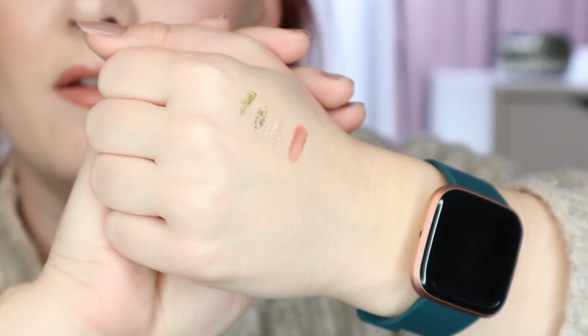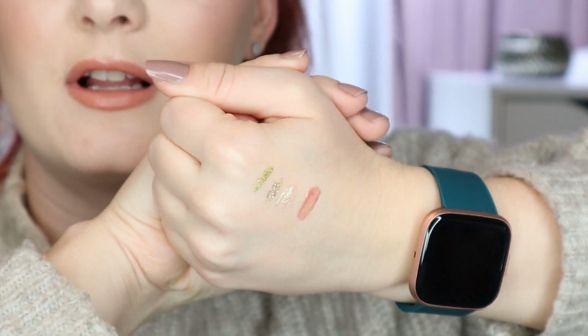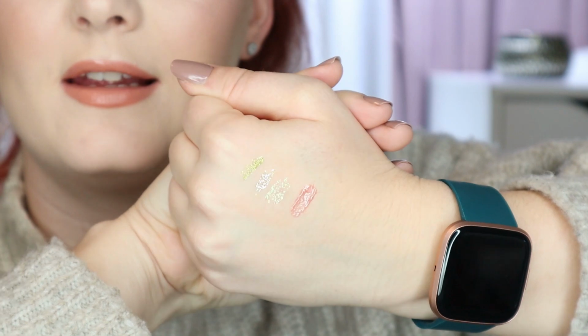Let's see if we can give you a close-up of what the glitters and the lip gloss look like. So yeah, those were all of the items that I used in this project the past month, and I had a lot of fun using these items, and I still really enjoy this product. I think it's really cool to shop your stash for specific products that you bought last year, and seeing how much you've used them and all of that. I think it's really cool.